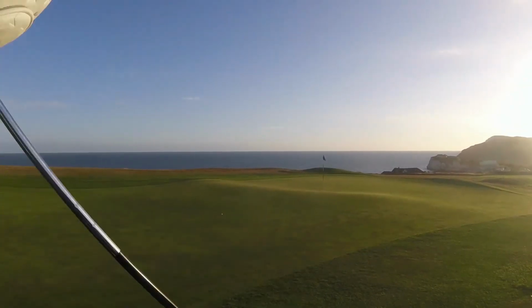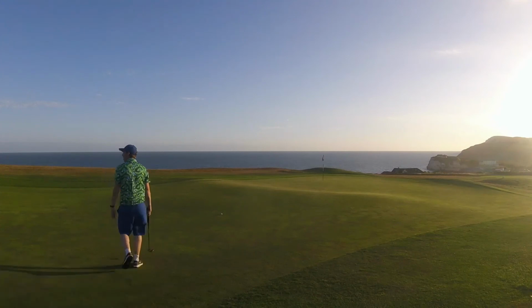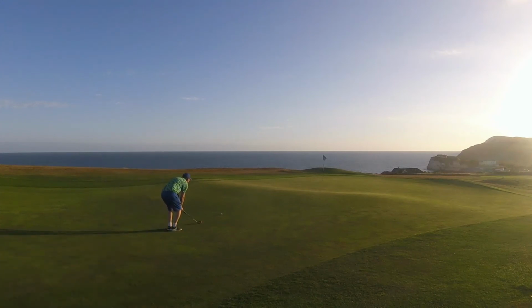I didn't know quite how special this score was, if I'm being honest, and I probably would have taken more time over this putt had I really thought about where I was in terms of scoring. And as you'll see, I try to lag this one up, and it's not quite my best putt of the day, if I'm being honest.